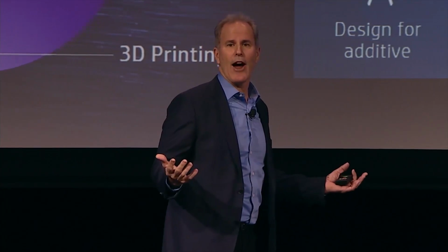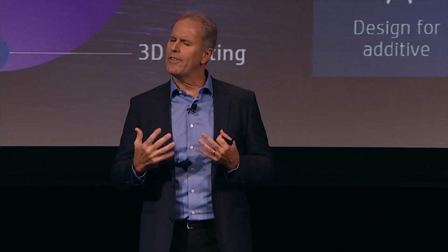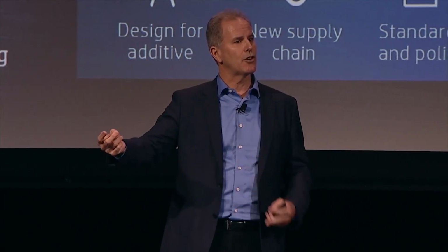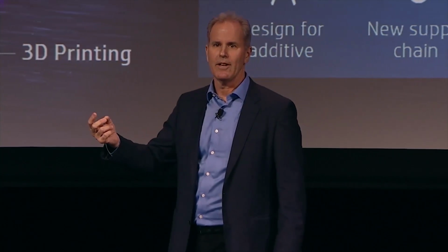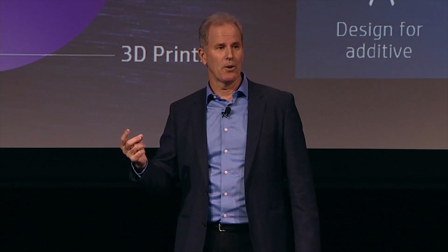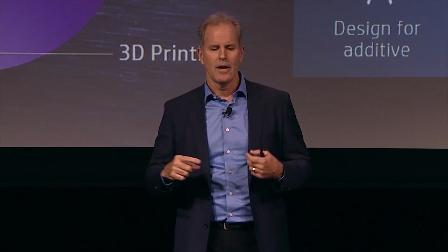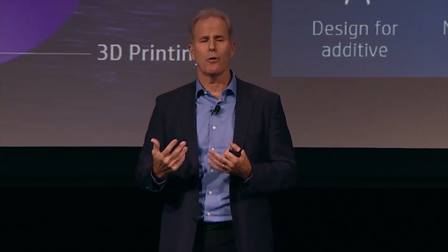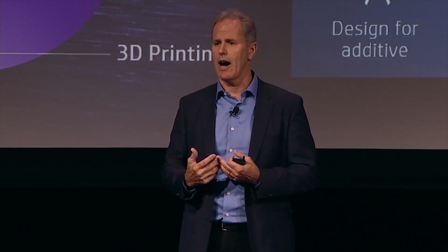Now we say there are 3 factors that can be an accelerator. The first is design for additive. When we think about design for additive, people like to say complexity for free with 3D. One thing we've learned over the last couple of years of being deeply in this industry is that this is probably the most critical step for a company to take to really start the additive 3D journey. Second, as we look into the future, we see new supply chains being created. We like to say it's a lot cheaper to ship electrons around the world than physical products. And finally, standards and policies. We see those as potentially accelerators or decelerators, depending on what happens in the landscape. But certainly standards in certain verticals will be key to allow 3D and additive to take off.